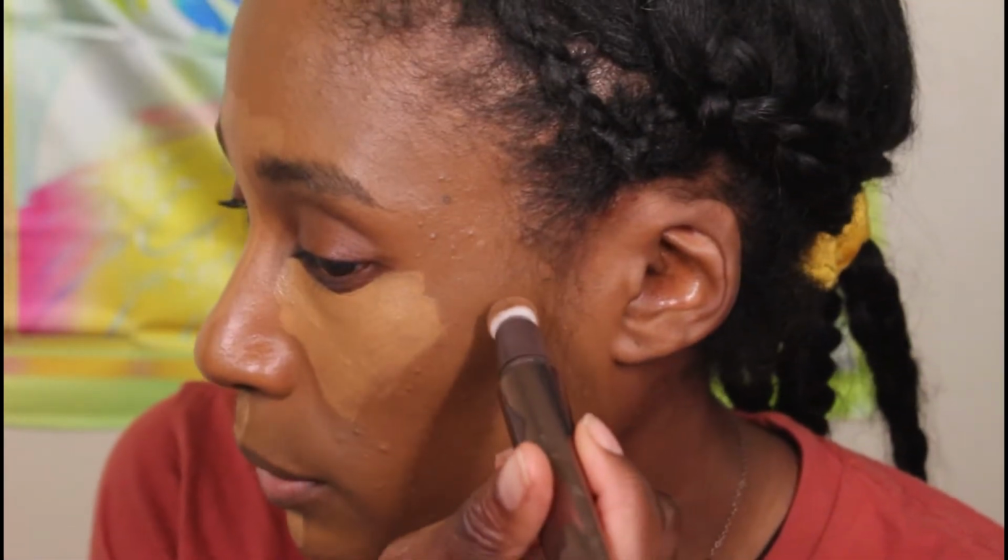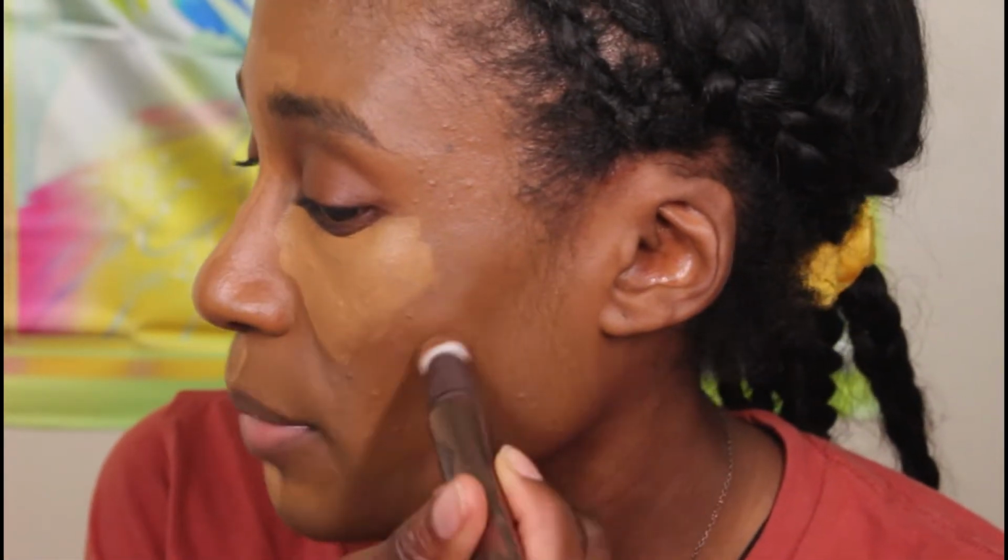Okay, so let's take this contour stick from Charlotte Tilbury, and it's like a $40-something stick or something. I'm not sure. Like I said, I'll try to remember to link this stuff down below. I make no promises, because I'm me and we know I will forget to do so. So just leave me alone. So I'm sculpting with this one.